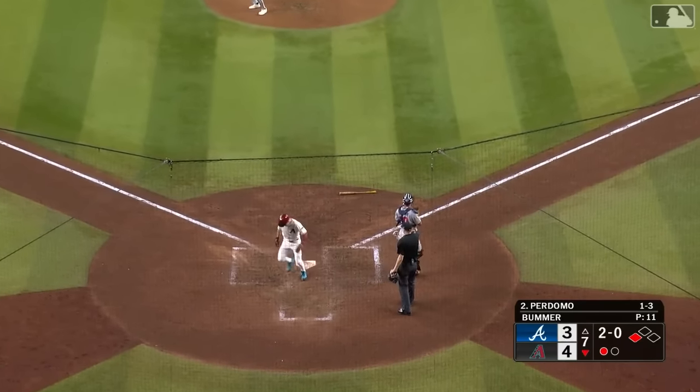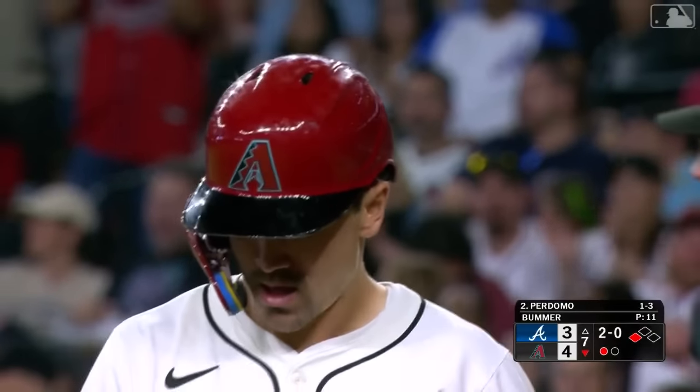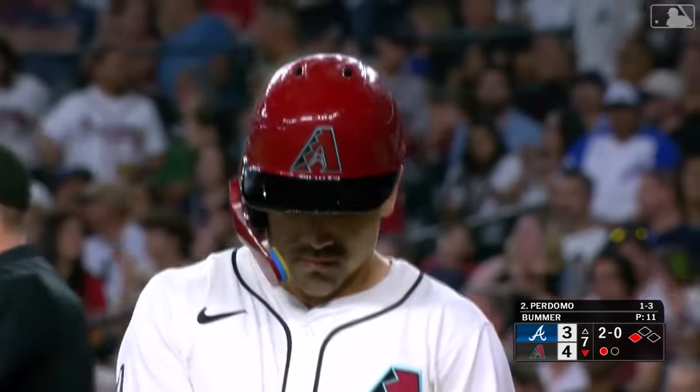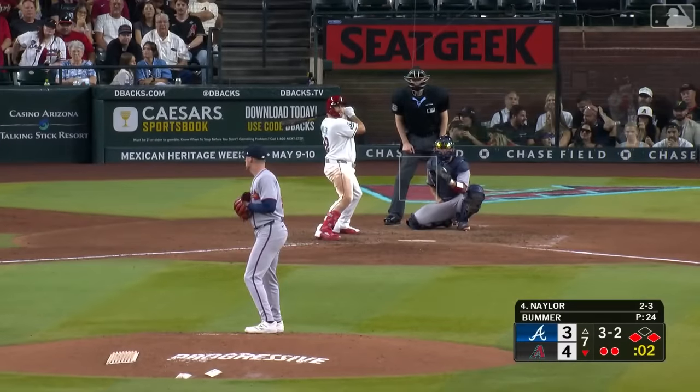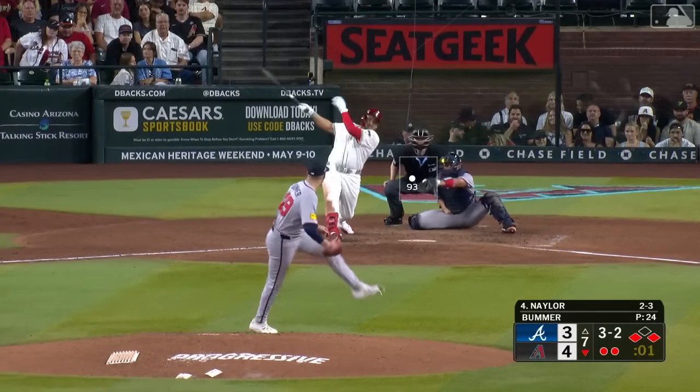And he's out. Infield was in. It went right to the third baseman, and Corbin came in anyway. Contact play looked like. Baldwin applies the tag, and Corbin's a dead duck coming to the plate. Perdomo reached on the fielder's choice. He's now stolen second and third.